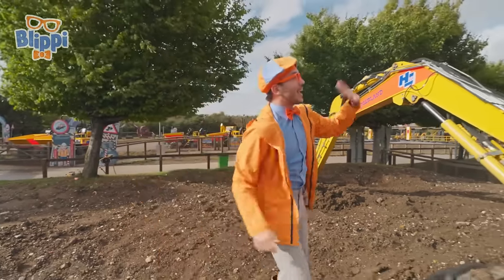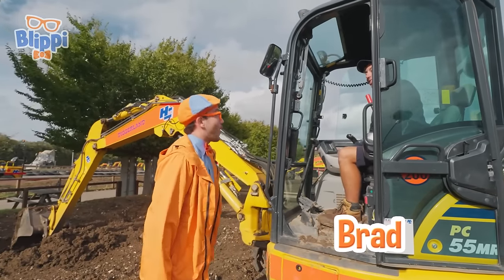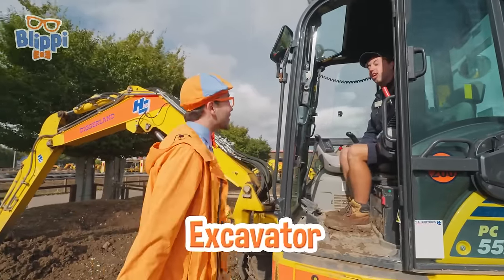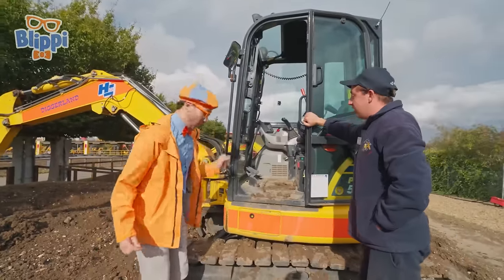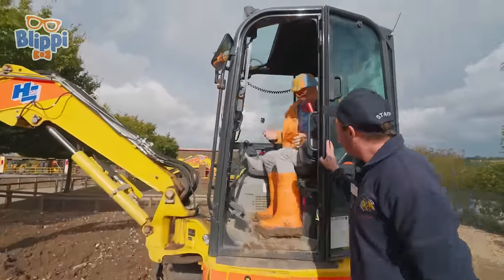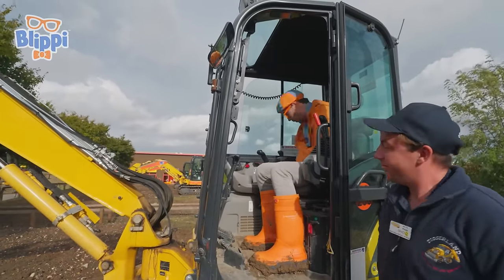Okay. Hello. Hi, I'm Blippi. What's your name? My name's Brad. Oh, Brad, it's nice to meet you. Can you teach us how to operate the excavator? Of course I can. Okay, cool. So, Brad, can I climb up in there? Yes. Okay, careful. Here we go. Let's get into the cab. So, seatbelt first for me. Oh, yeah, safety first.